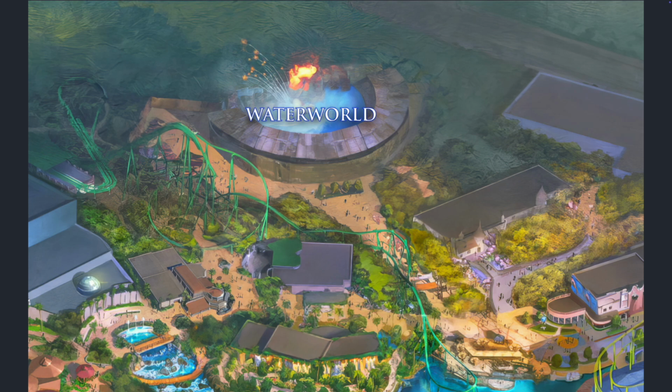But also, what's interesting is down the bottom you can see there's an entrance that looks like fabric. That is very much like the entrance to Waterworld in Hollywood. I haven't seen the other ones around the world, but it definitely feels to me like that one is a Waterworld one. So let's move on to our next area.